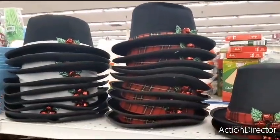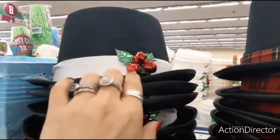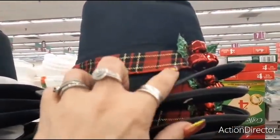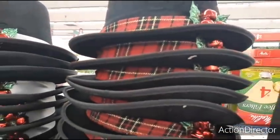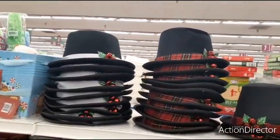And they also have these snowman hats with the white ribbon and the three bells and the holly, and they have the black with the Christmas plaid and the red bells with the holly as well. And these are gonna be $1.49. So you could definitely do a cute DIY with those as well.